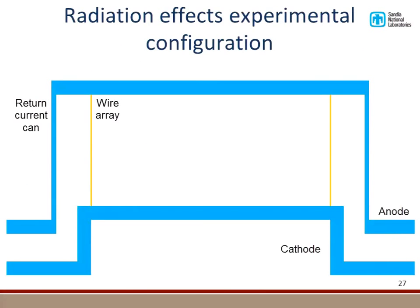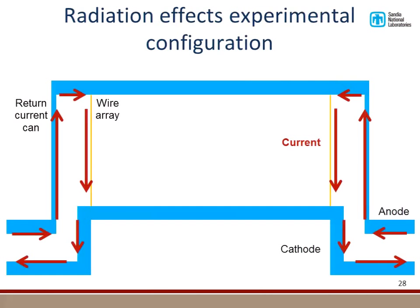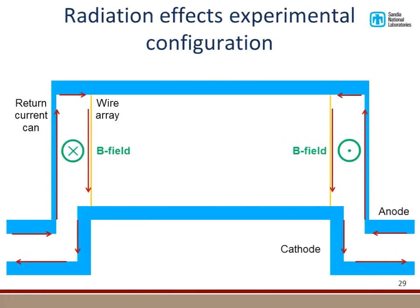So how does a wire array Z-pinch work? Very similar to last time. You have an anode and a cathode. This time we have wires strung across them as opposed to shorting them. And as we pass the current from the anode through the wires to the cathode, the wires heat up and actually form a plasma. The current also generates a magnetic field.